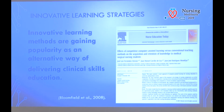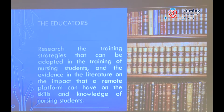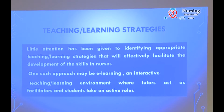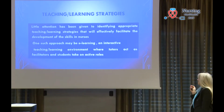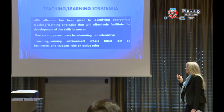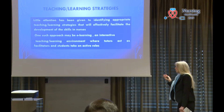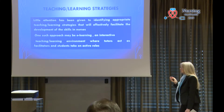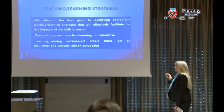skills to nursing students. Educators must research the training strategies that can be adopted in the training of nursing students, and the evidence in the literature on the impact that a remote platform can have on the skills and knowledge of nursing students. But little attention has been given to identifying appropriate teaching and learning strategies that will effectively facilitate the development of skills in nurses. One approach may be a learning and interactive teaching environment where tutors act as facilitators and students take on active roles.